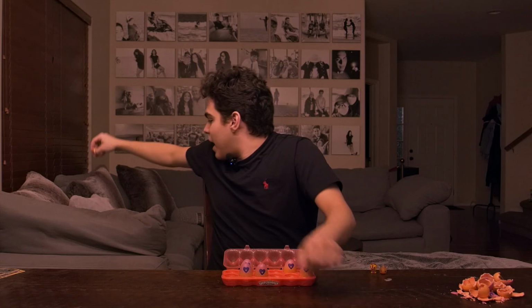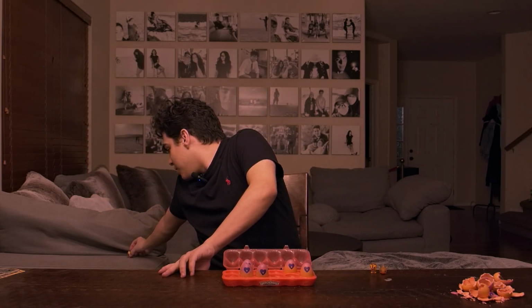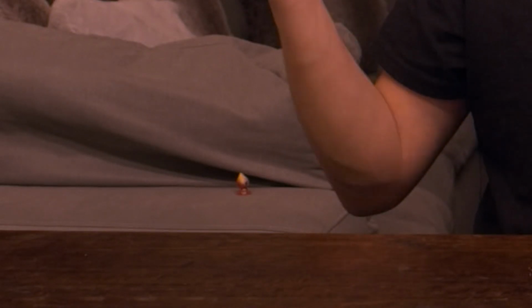I know what you are, but I don't know what you are. I don't know what this is. I respect the style, so I'll put him back here. He doesn't deserve to be thrown, but he doesn't deserve to be on the front table either. You know what that is? Comment down below. I don't know what the hell that is.